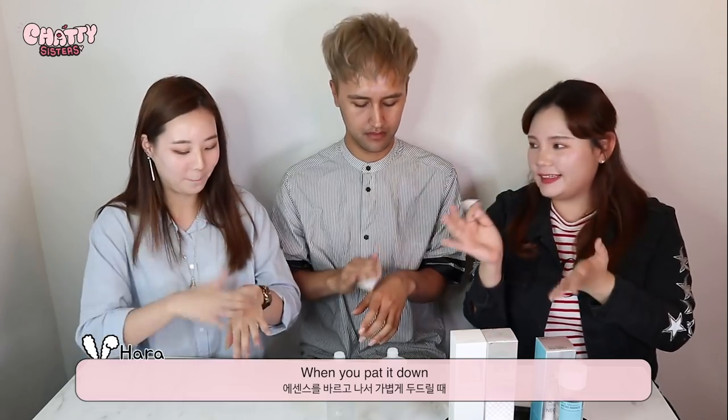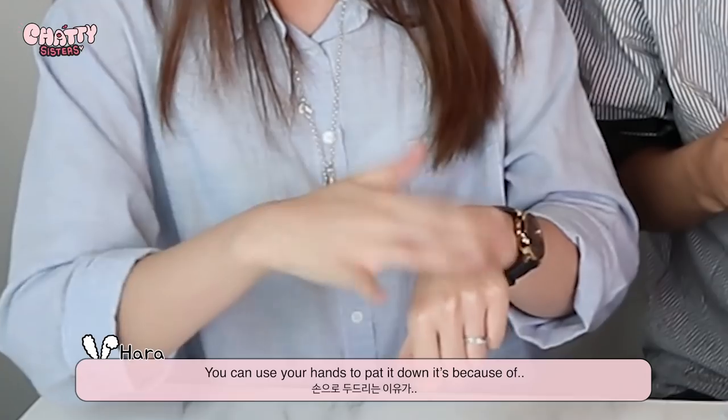So when you pat it down, you can use your hand to just pat it down.